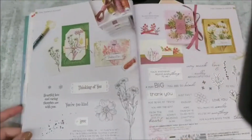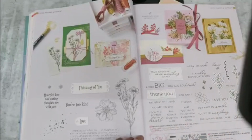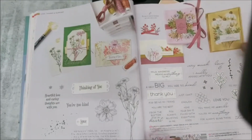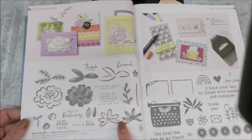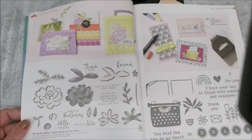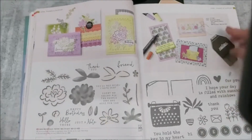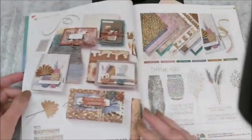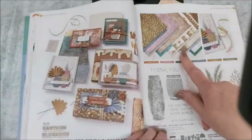Quiet Meadow on page 66 is retiring, and this one I'm a little sad about is the Timeless Arrangements. It is retiring, and I've always liked the dies on that one, so that's going, and it'll be a bit sad. Darling Details is retiring. Just My Type, that is retiring. This Punch is actually staying. This Sweet is all going, including the designer series paper as well.